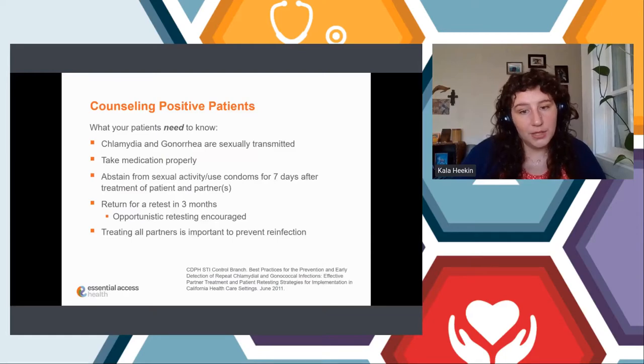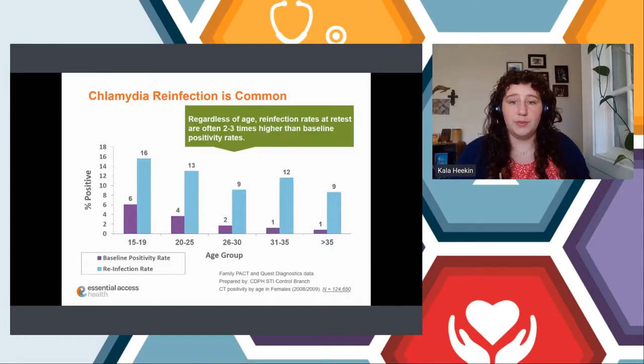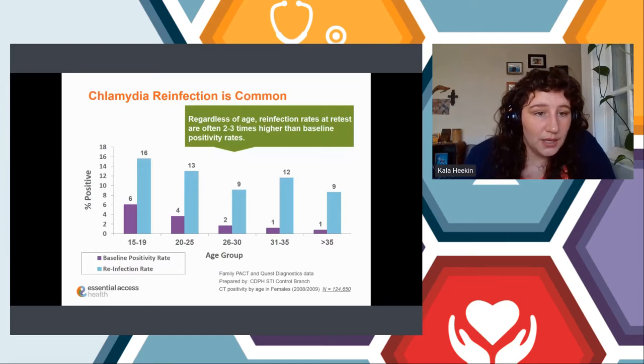In the next few slides, I'm going to go over some of the importance of rescreening patients. Part of why retesting is so important is because repeat infection is common. In this chart, you can see that a study of Family PACT and Quest Diagnostics data shows that reinfection rates among women are 2 to 3 times the baseline positivity rates, and reinfection rates are high across all age groups.